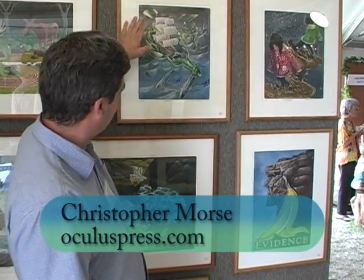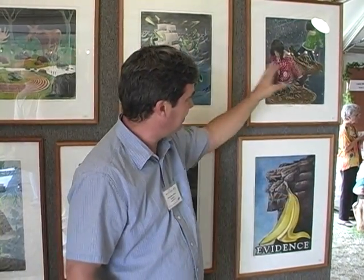And both of these share a very zigzag composition. I don't know if that was deliberate, but looking back at it, I had that kind of dynamic in my newest work.